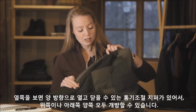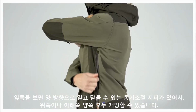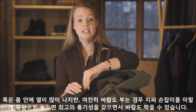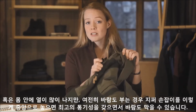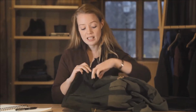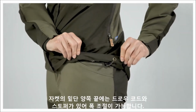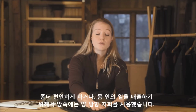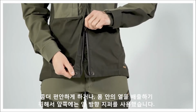In the sides, we have a two-way opening zipper for ventilation, so you can choose to open it from the top, from the bottom, or if you want to get rid of a lot of heat but it's a little bit windy, you can place the sliders in the middle for maximum ventilation, but you still keep the jacket together. In the hem of the jacket, we've on both sides added adjustments in the form of draw cords and a stopper. For comfort and for getting rid of excess heat, we have a two-way adjustable zipper in the front.